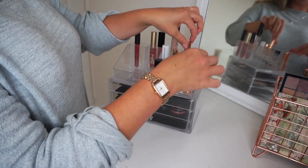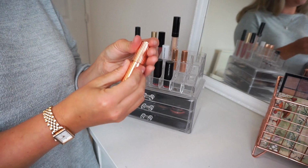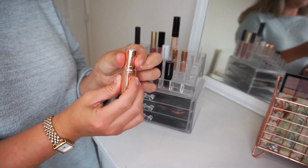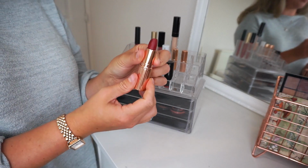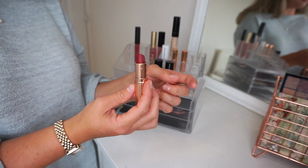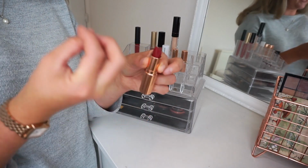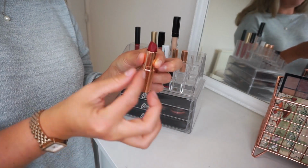I love them. And then, speaking of Charlotte Tilbury, the packaging, I know you pay for it, but my life, is it beautiful. And this is Red Carpet Red. I'm not going to do a swatch of this because I don't want to waste it. I was looking for that really deep, neutral red, and this is stunning.